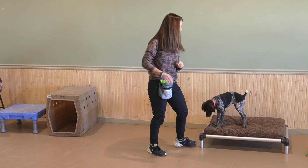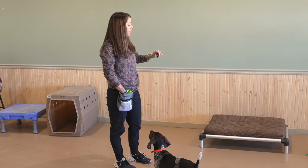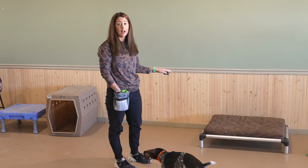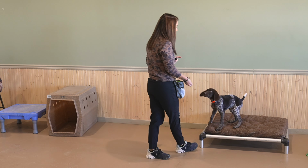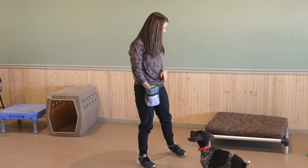Hex and Vex are very good at getting on their dog beds. So now I've got the memory foam, which makes it just a little more comfortable, and it's still elevated because of the Kuranda bed, and I can ask him to kennel. And it's the same thing. It's a place that he's supposed to go. Okay. Kennel.